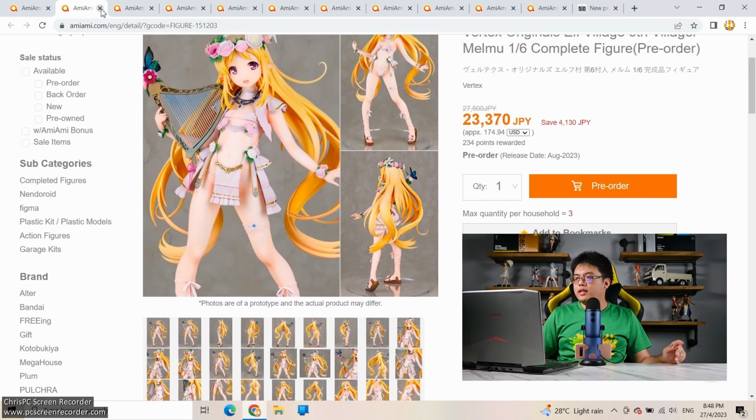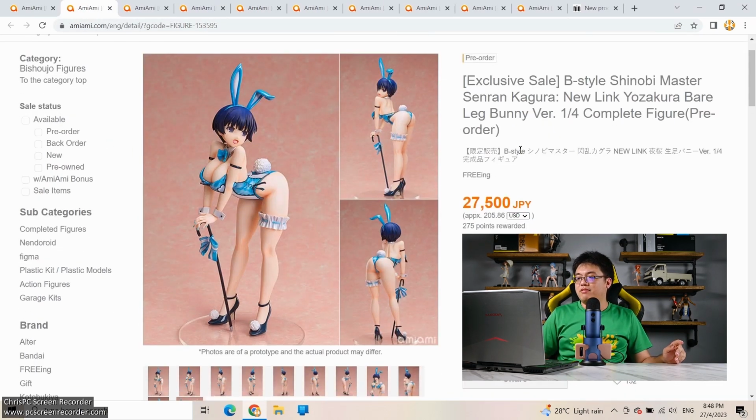The next one here, B-Style Shinobi Master Senran Kagura New Link Yozakura Bare. Or Bear. Oh, Bear Legs. Bear Leg version. So this is a re-release. There was a stocking version many months ago or a year ago. 27,500 yen is cheap for 1x4, surely. Senran Kagura, no, I'm skipping on this as well.